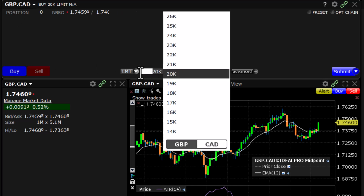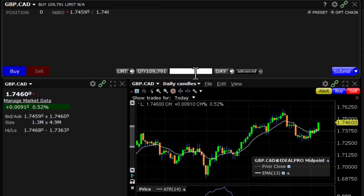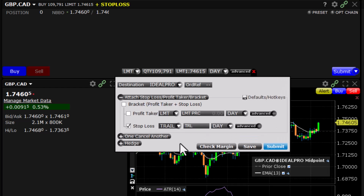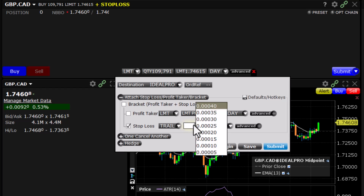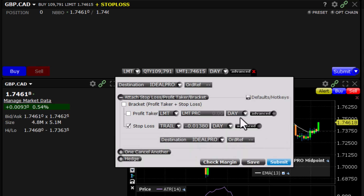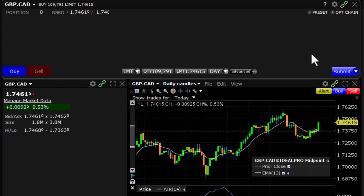This is where we put in our position size, 109,791. I'm going to put the order a little bit above the ask, so it gives me a little bit of time to come in here and put in my trailing stop. Now here, it's asking me for an amount or a percentage. This is not asking me to put in pips. This asks me to put in the amount, 0.0138. So that is the correct number, 0.0138. Let's just go ahead and submit this. It does not like this for some reason, so let's just go in and let's just make the trade, and then we'll put in the trailing stop after.